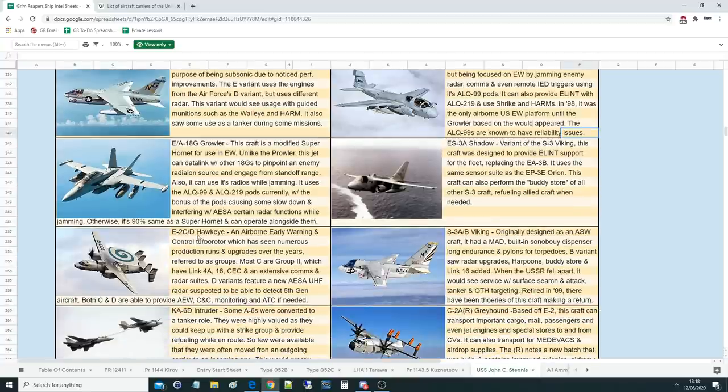One we all know is the E-2C/D Hawkeye, an airborne early warning and control turboprop, which has seen numerous production runs and upgrades over the years, referred to as groups. Most Cs are Group 2, which have Link 4A and the modern Link 16, CEC, and an extensive comms and radar suite. D variants feature a new AESA UHF radar suite suspected to be able to detect 5th-gen aircraft. Both C and D are able to provide AEW, C2, monitoring and ATC if needed.